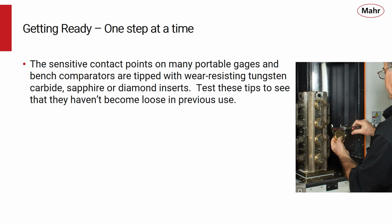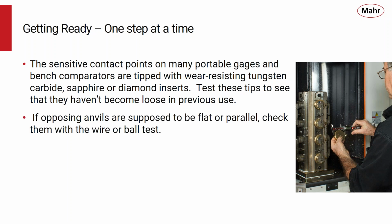The sensitive contact points on some portable gauges might be multiple part types of tips, where wear-resistant tungsten carbide is welded on, or sapphire might be glued, or diamond might be glued in as an insert. Check that these tips haven't become loose from some previous use, scratched, or even chipped. If opposing anvils are supposed to be flat and parallel, you can check them with a wire or a ball test set to ensure that they are still parallel.